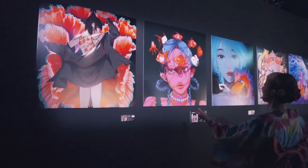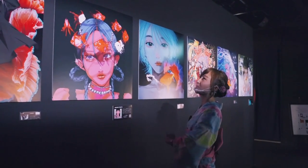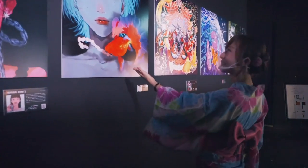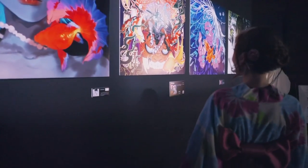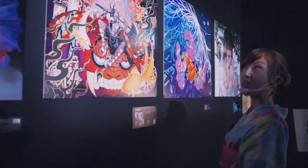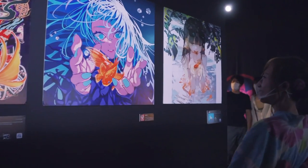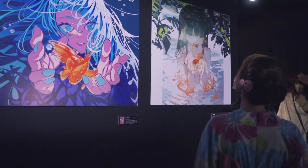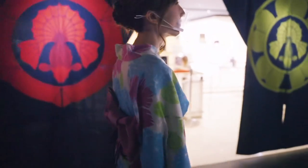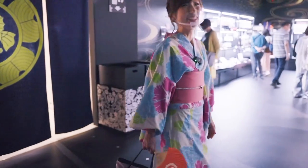Sugoi! Like an angel ring described by goldfish. This is beautiful, ne? Kawaii! Oh, sugoi! Very animated, I think. Looks like One Piece. I love it as well. Kawaii. Warimashita ne. Attoyama! It's very quick.